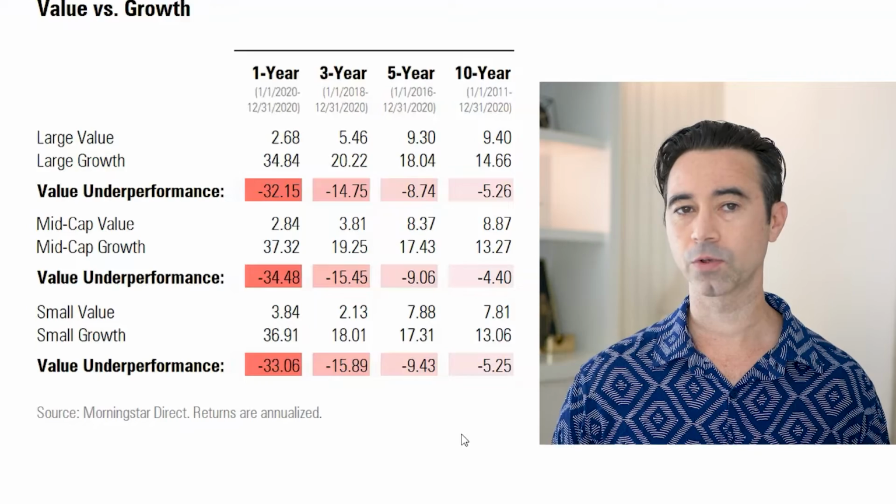However, I do think we're in a new cycle, and I think that's going to play a big part in the ETF we're going to choose today as the best ETF for large cap growth. So anyway, let's go ahead and get this thing started.